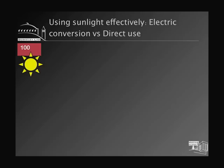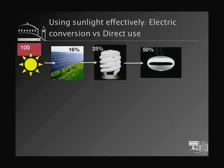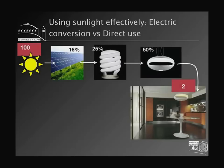One possibility, of course, is that I can put PV panels on my roof. I can turn that sunlight into electricity, and a PV panel today has about 16% efficiency. I can use that electricity for all sorts of things. I can then power my lights. Use an efficient light bulb, put it in a light fixture, put that light fixture in my room, and by the time that light arrives where I really need it to do my work or to go through my day, I find, looking at all these efficiencies, that from 100 units of sunlight energy, I have effectively about 2 units of useful light in the place where I want it in my room.